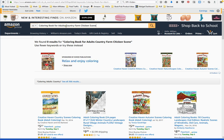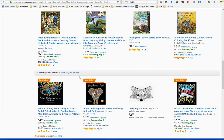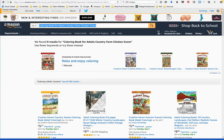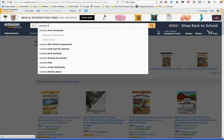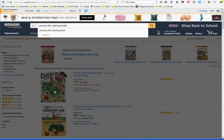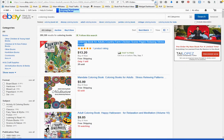Let's see. Yeah, where's that? Country Life Coloring Book. Let's just try that. Country Life Coloring Book. So there we go. So this one, is it the same one? Yes, okay. So this one here is $13.20, free shipping.